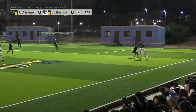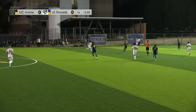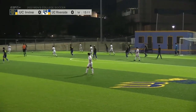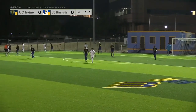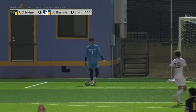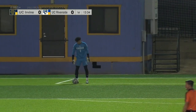Counter for the Anteaters. Top of the 18. Looked like he had a chance, a window at a shot there. Instead plays it back to Mejia. Change sides now. Here's the 18, but bumped off by the Highlanders defense. That'll be a goal kick for UC Riverside. So the defense stiffens when it needs to, and Highlanders have been able to do that so far. The Anteaters, though, have really held the possession so far in this match.